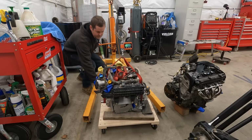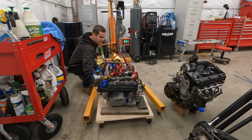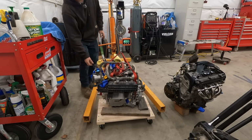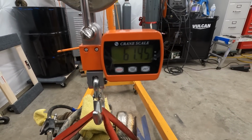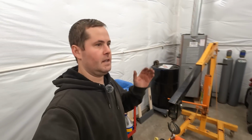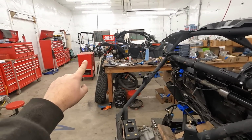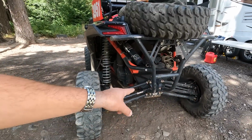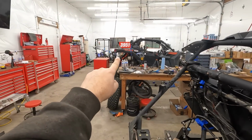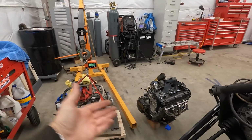Now for the X3. Hopefully my janky ratchet straps will hold. All right, it moves. So what are we at there? 61.5 pounds. So more or less a 30-pound difference. That's actually not that bad. To put it in perspective, on the back of the race car, I usually put a spare tire up on the top, which weighs 60 pounds or so, and then usually there's about 30 pounds of tools down on that lower shelf. So there we go, a 30-pound difference between the two.